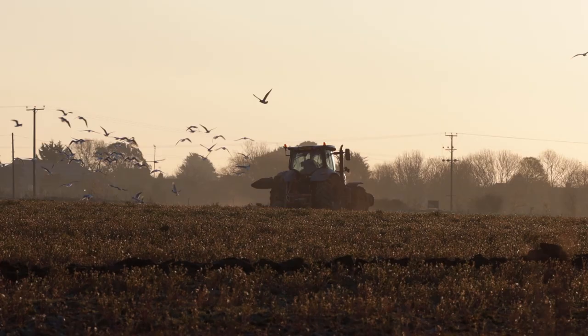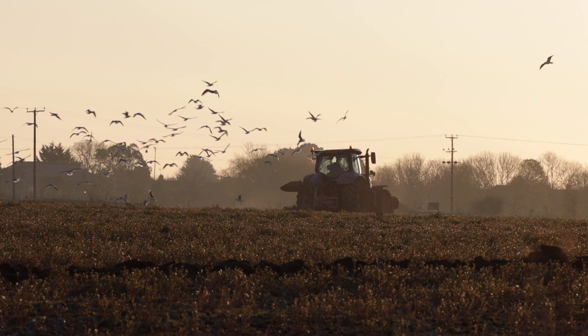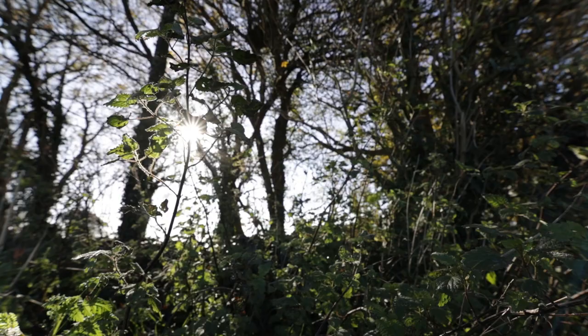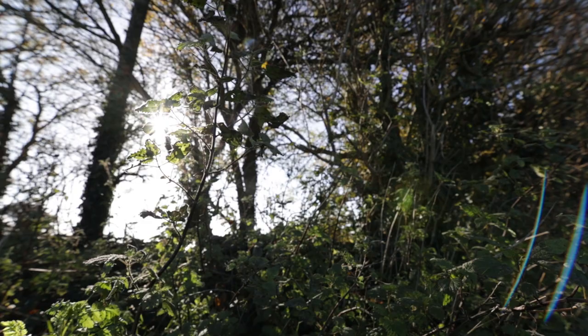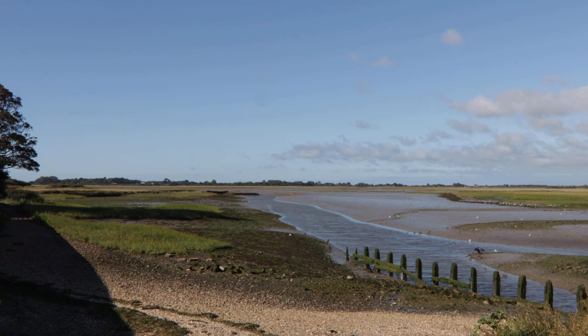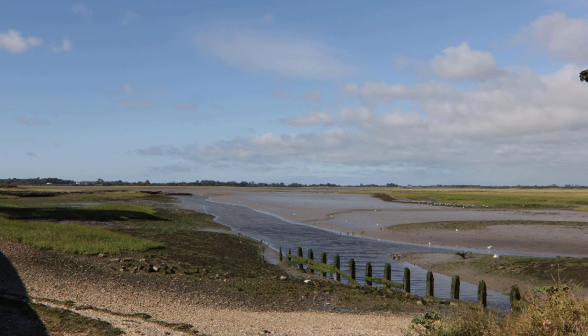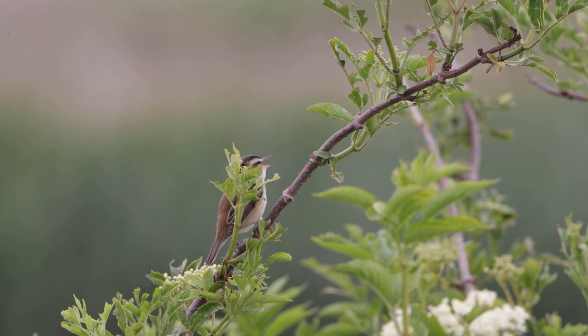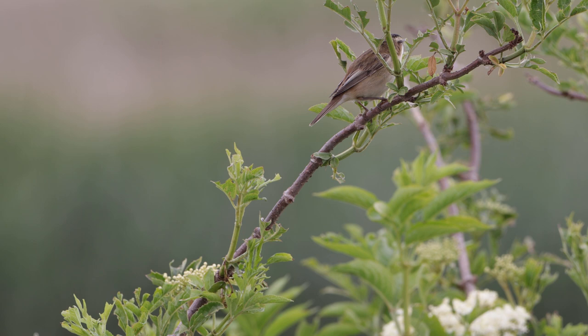By March, bluebells have emerged and the dawn chorus continues to grow. These are the first signs spring has arrived. The reserve is bustling with life, as waders and wildfowl linger well into spring, while smaller migrants arrive, such as the sedge, reed and willow warblers, which have overwintered in Africa, south of the Sahara.